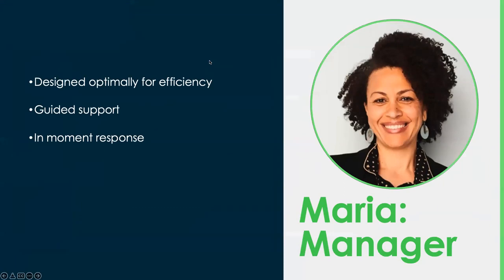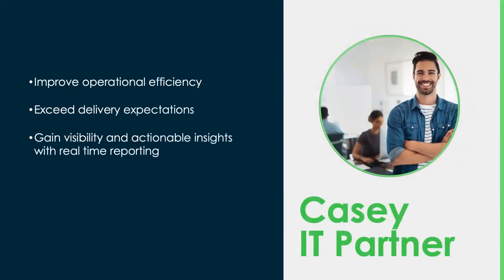So we've seen how Maria is able to trigger this catalog event or this action, ensuring those tasks are being assigned. And I will now transition back to Annie to pick up with Casey.